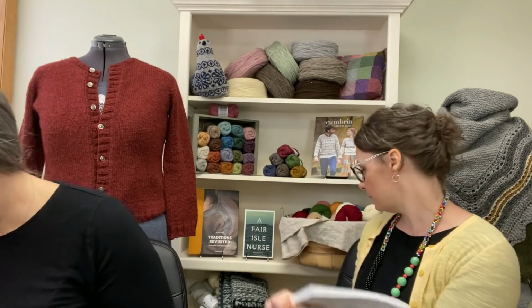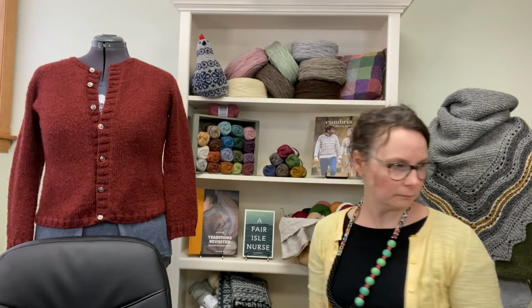Her books are part of my library at home because there is really good information and just good reading and beautiful patterns that are timeless and will last. You could knit any of her patterns at any point in time. So that just came in, and thanks to Josh for sharing that. So we have these in the shop.